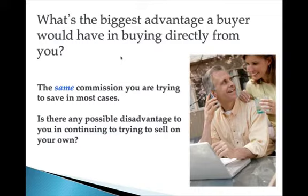Would you like to set an appointment now? And they say yes or no. We know what to do. If they say no, you say, great, I'm going to stay in touch with you. Would you at least keep the conversation open in case you're not able to sell on your own? And they're going to say yes to that, and you leave with a yes. Then you follow up with them.